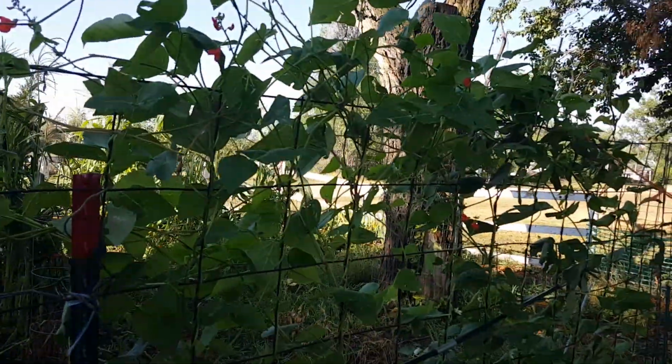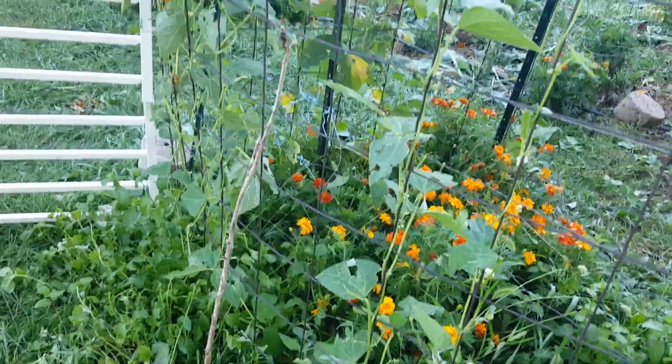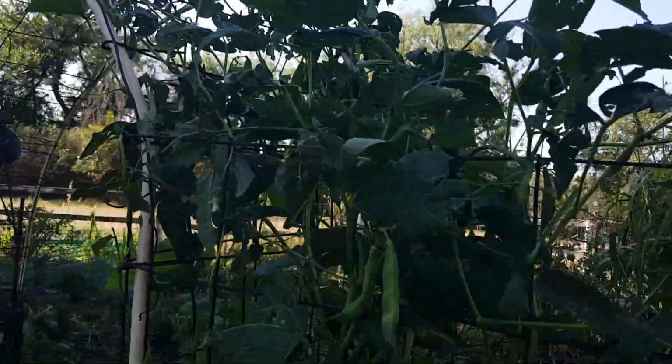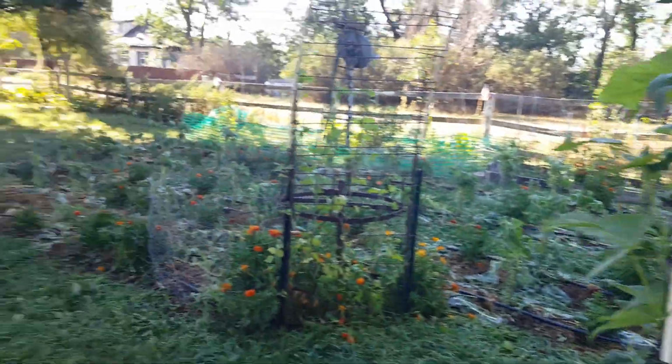These are my scarlet runner beans. The mint. There's damage to the leaves, but these guys will probably pop back out and do just fine. Just not as pretty as it was.